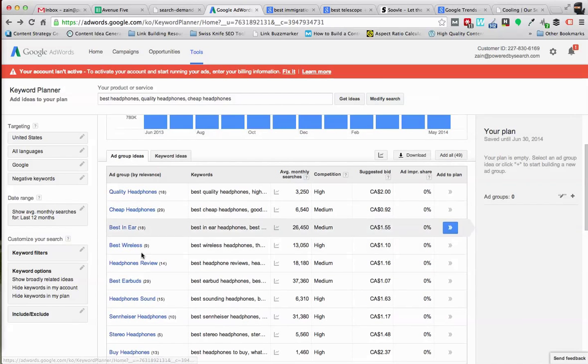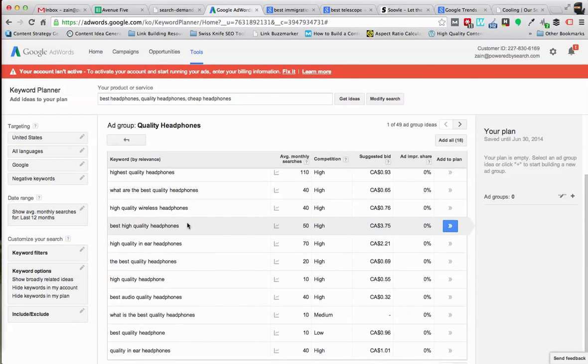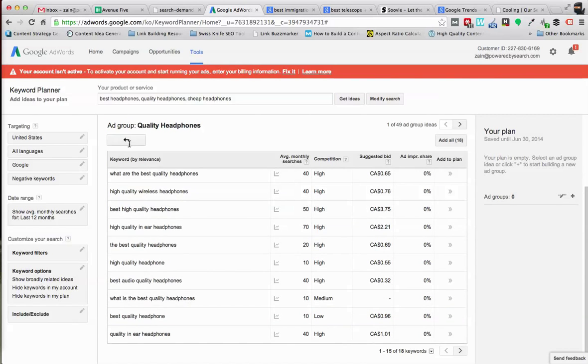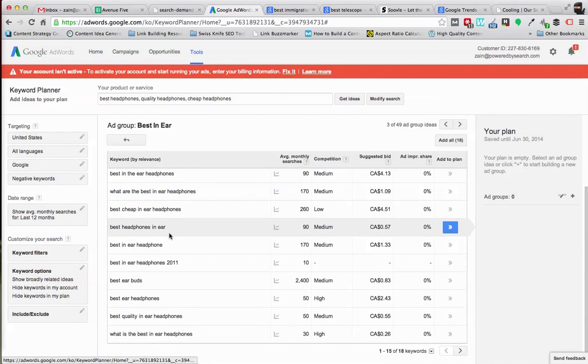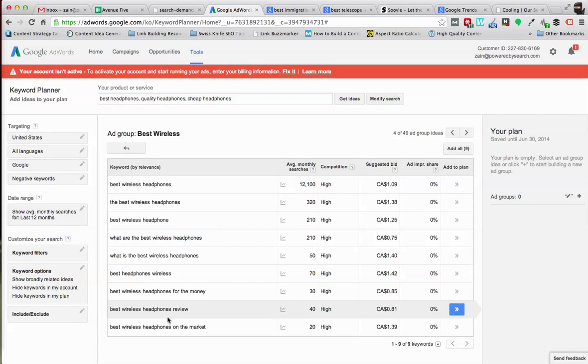Or if you have a few ideas that you already know, that you only want to look at certain ad groups, then you can just go ahead and start clicking in, and you can see all these long tail keywords: the best quality, best audio quality headphones, what is the best quality headphones, and you can search for other stuff like best in-ear. There's also best wireless. So there's lots of different kinds of long tail keywords, and this could be inspiration for your long tail content.